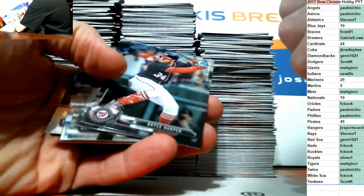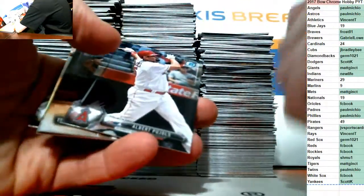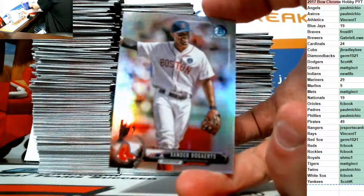Franklin Perez for the Astros. That's out of 250. Miggy Cabrera is also out of 250 for the Tigers. Purple. And Xander Bogaerts for the Red Sox. Out of 499.